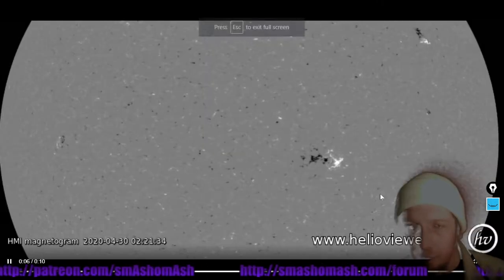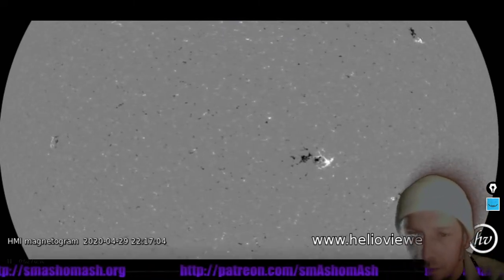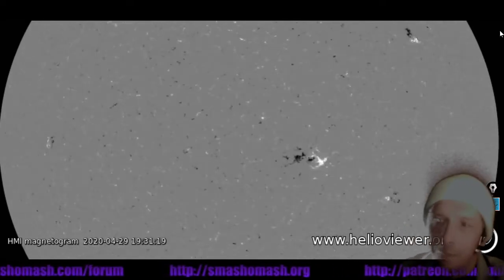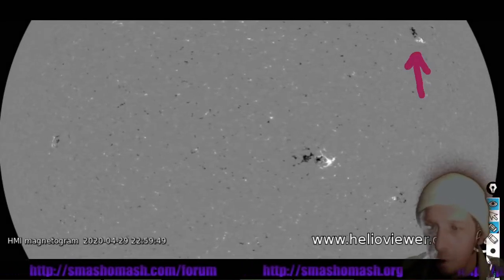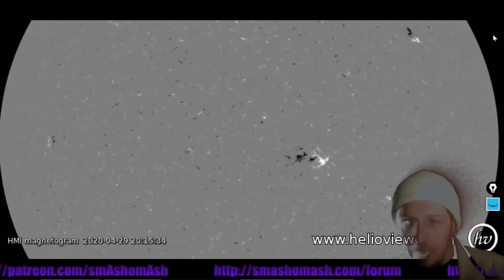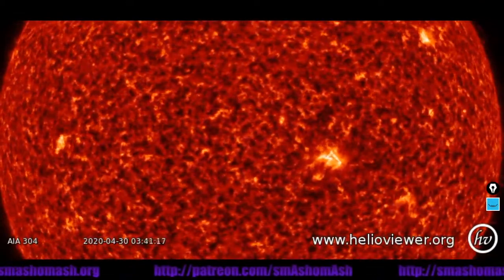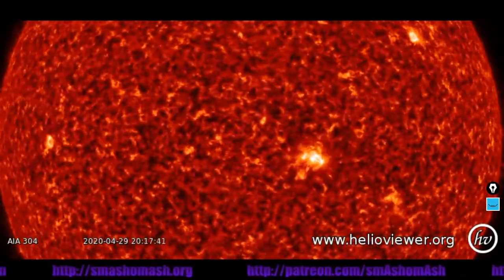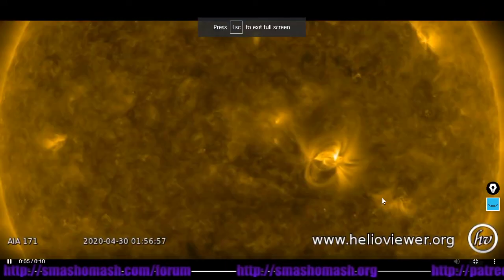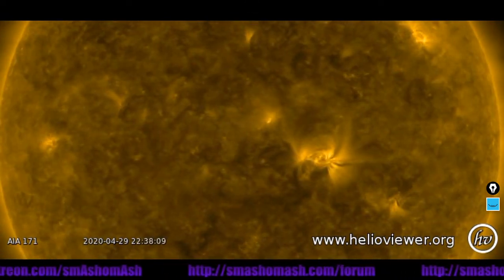Let's take a look at some custom HelioViewer movies. Here's the current state of affairs with the fields. Tiny bit of magnetic mixing happening up there in sunspot 2762. Otherwise, pretty low levels of activity besides that coronal mass ejection. And here's the 304 angstroms view of the same area. Allow me to vanish. And lastly, we've got the 171 angstroms view of all three active regions. Again, 2 sunspots and 1 plage.